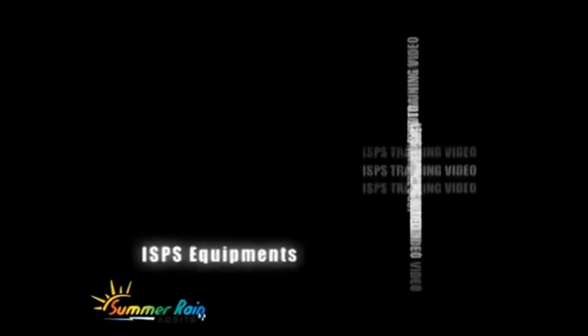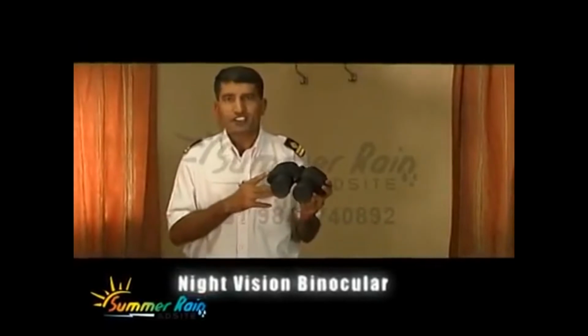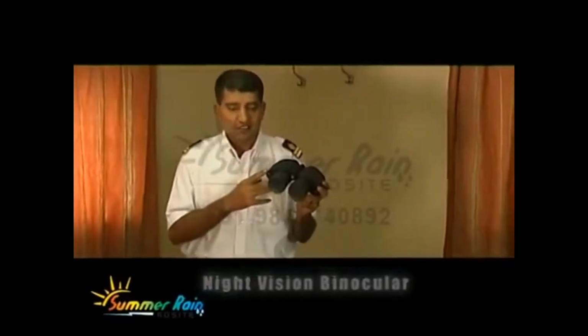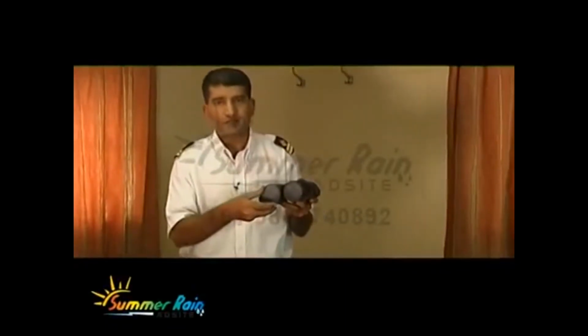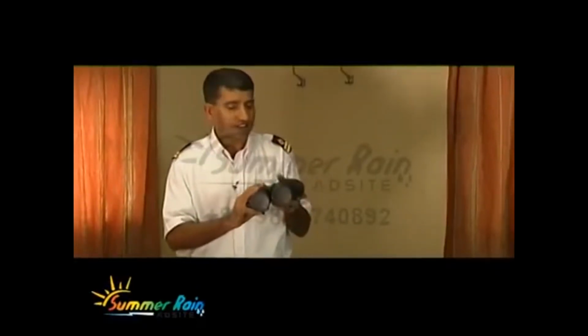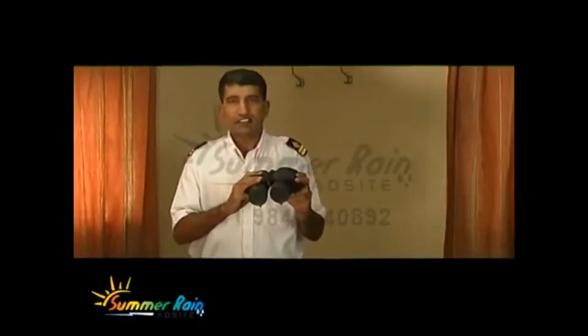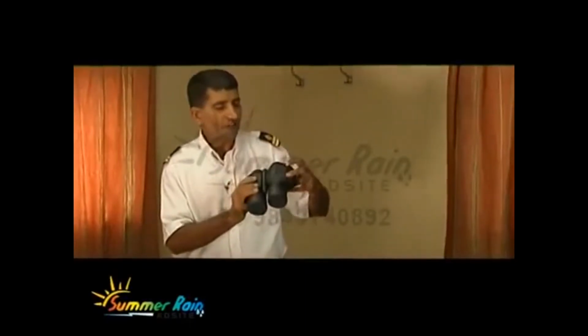ISPS equipment. Night vision binoculars. This is a night vision binocular. It can be used for viewing objects at night time. To start with, we can operate the equipment simply by removing the lens cover first, then putting the power supply on, and if there is acute darkness, you can visualize the objects moving in the darkness with the help of the IR illuminator. These are the switches here.